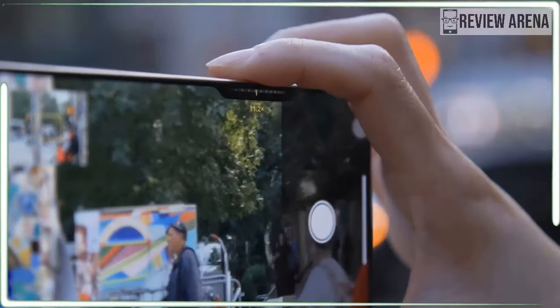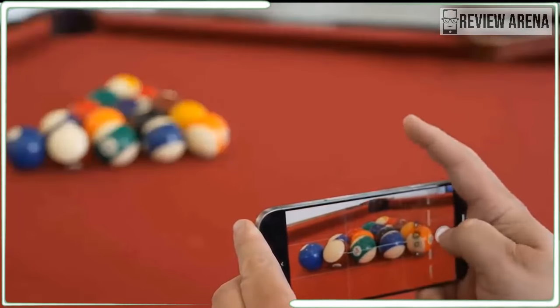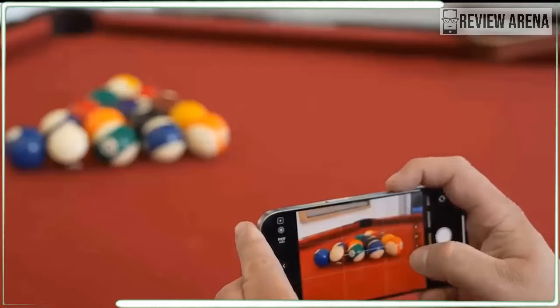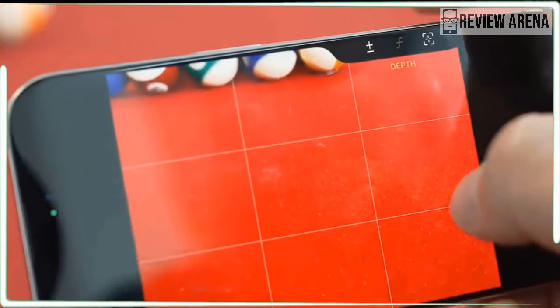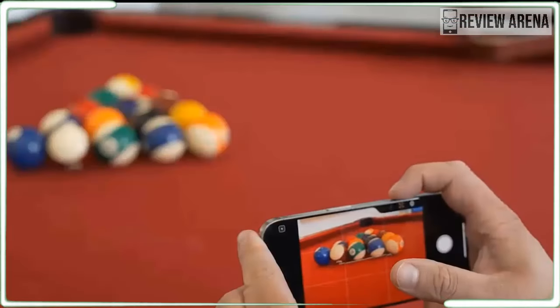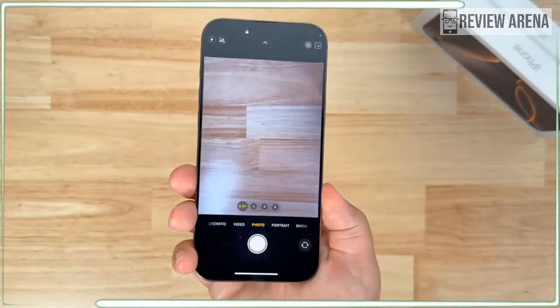Siri is definitely the biggest upgrade with Apple Intelligence. It's a lot more conversational and forgiving of mistakes as we speak. For example, I was able to correct a timer from 10 minutes to 5 minutes on the fly, and Siri got it right. The new Siri in Apple Intelligence is also better with follow-up questions.